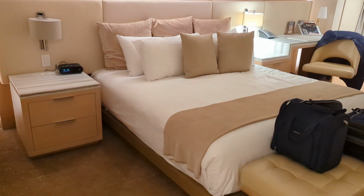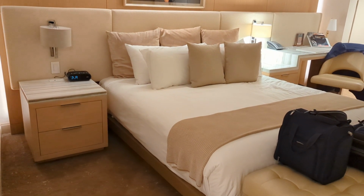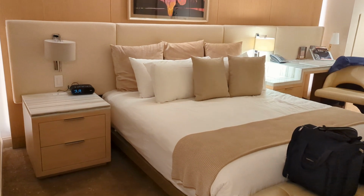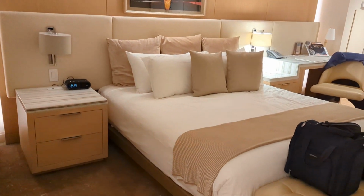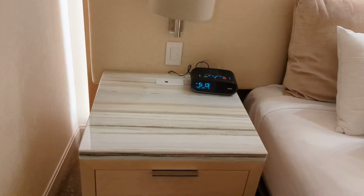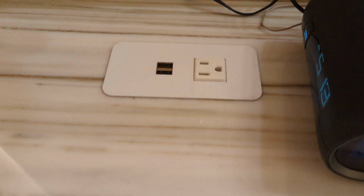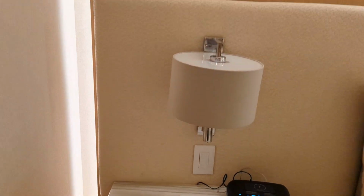The bed, one of my only complaints about this room is that the bed is super, super soft. I'm sure that'll be fine when I go to bed, but if you've got back issues or something like that, you might prefer a little bit of a firmer mattress. The clock is not set to the correct time. You've got one power plug and a couple of USB plugs there.